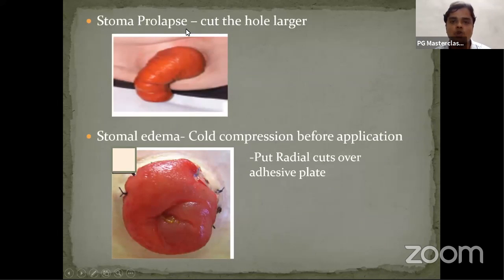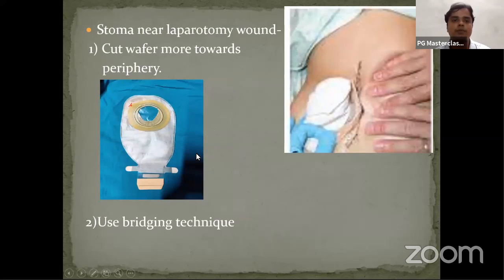If there is a prolapsed stoma, then we should prefer the flat bag, and if there is stomal edema, we should first give the cold compression before application of the stoma bag and put radial cuts over the adhesive plate to prevent damage to the intestinal mucosa.